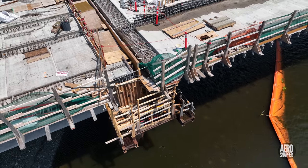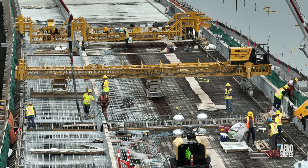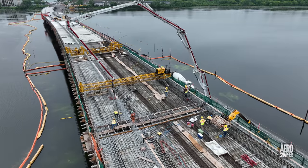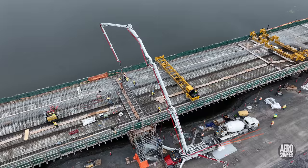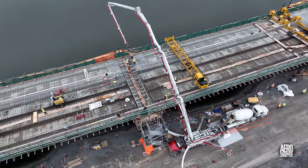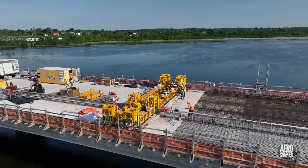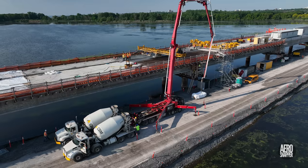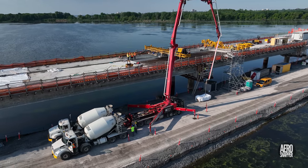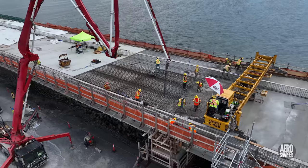But on Thursday, it was Pier 11, a diaphragm that had been prepared earlier, that actually received concrete. There had been a concrete pour earlier, on Tuesday too, to complete span 9. As we've all come to expect, this one went flawlessly.